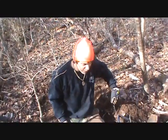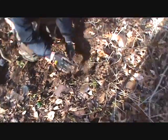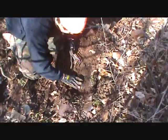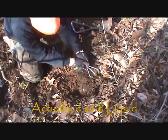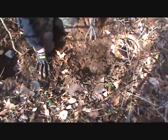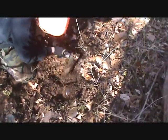Okay, I got a good bottle here. You can see it. I don't have my hand trowel with me. I left it at an old home site. But it says London on the side here. My dad dug part of an insulator right there. So hopefully we'll find something old. Trash dump.